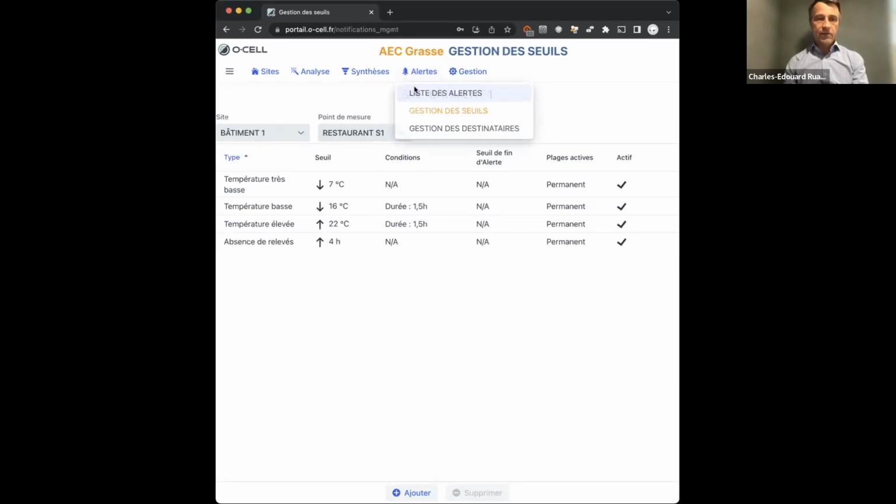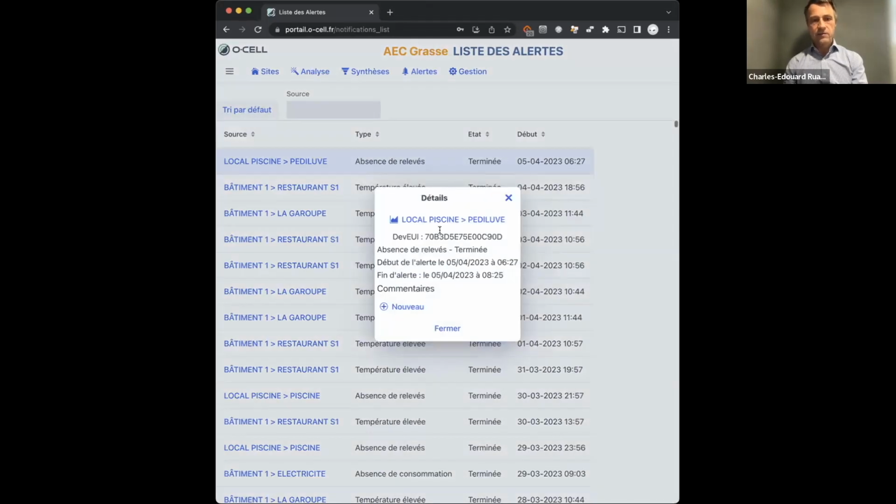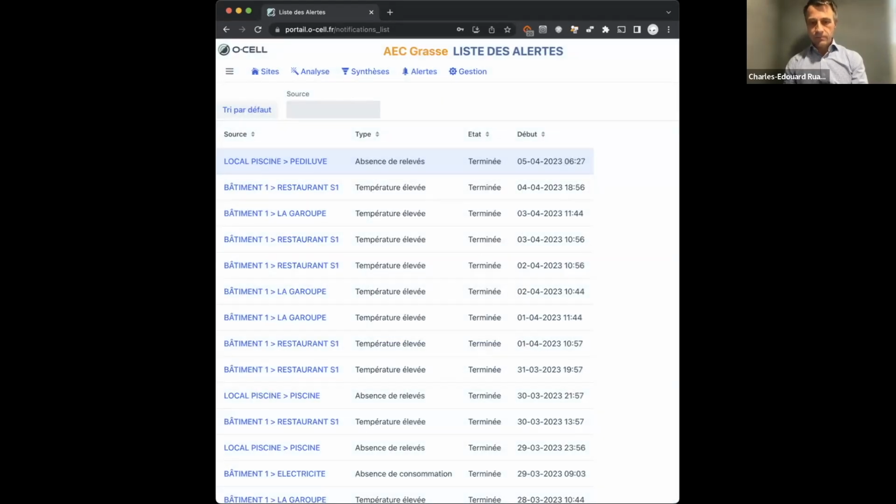And we can have a list here. We can look at all the history of the alerts that occurred on site. So you can see where it occurred, when, and by clicking here, you have more details about the alert. And there is a log mechanism here where staff members or technical members can enter information about what happened, how they solved the issues, and so on. That's it.